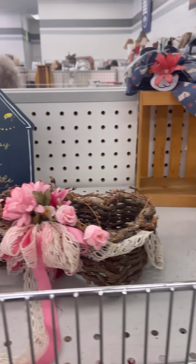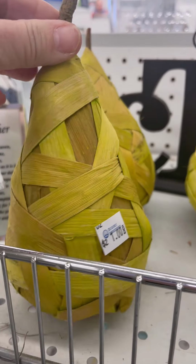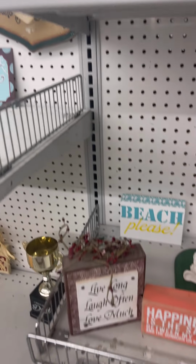And then here we're just looking at some of the little home decor area. I love this little pear. It was only $1. I thought that would be really fun to do a DIY with.